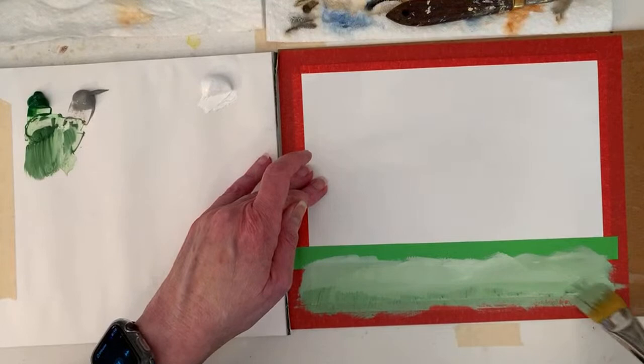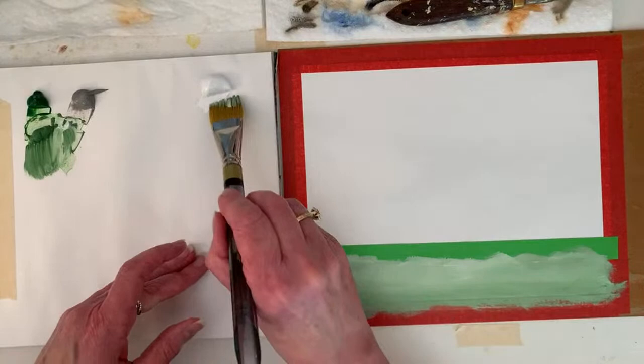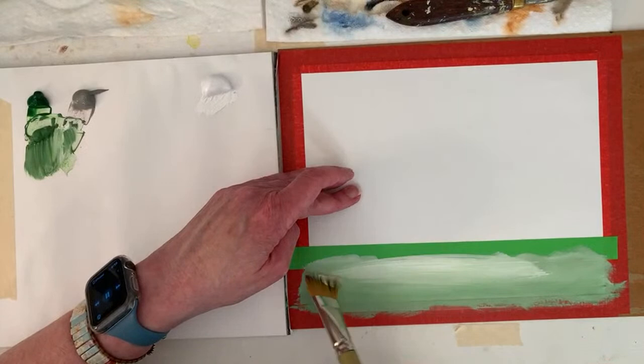You can put in here. Let's just do it horizontally. You don't have to have up and down. And then a little lighter. Woo! Let's grab some water. I think... a little lighter as you go back.